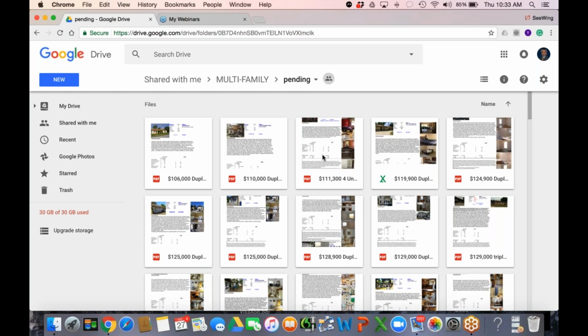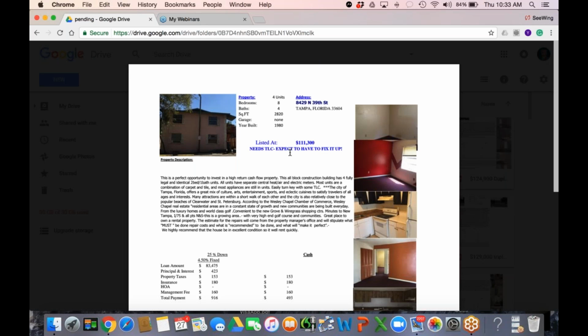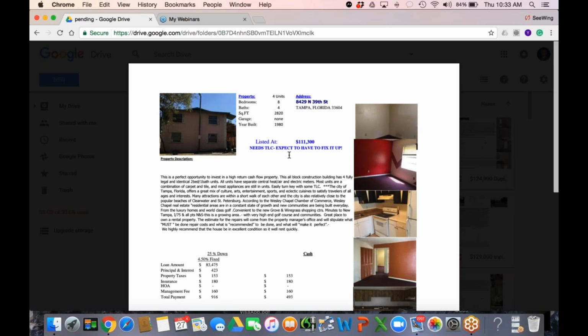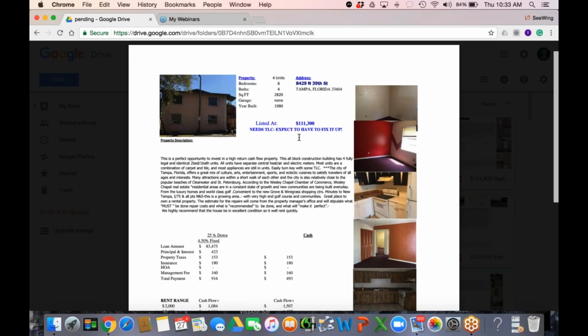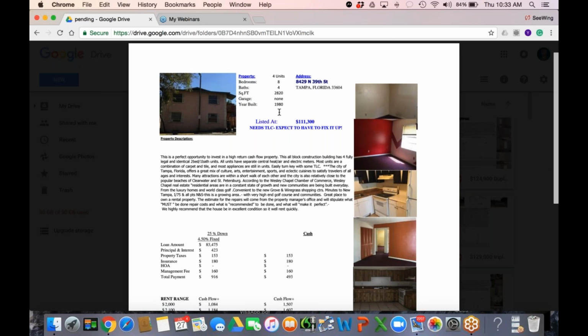So let me look at this four unit. Where else can you find a 4 unit property for only $111,000? I know this property requires a little bit of rehab. I don't know how much. I'm guessing $5,000 to $10,000 of rehab cost, but $111,000 for a property built in 1980, not that old.